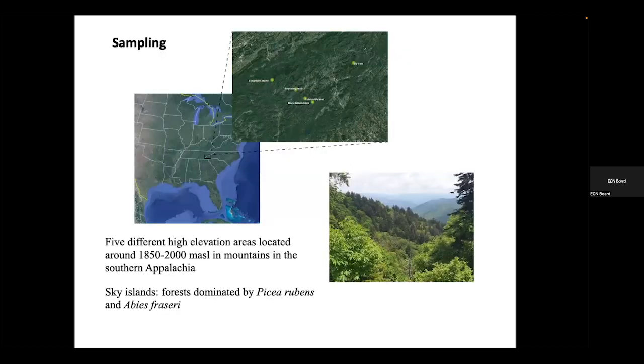This particular work is based on a small subset of data from a much larger project trying to characterize the diversity of litter arthropods from high elevation forests in the southern Appalachian Mountains. If you're around on Wednesday for the ESA meeting, you can hear from Mike Caterino talking a little bit more about this project.